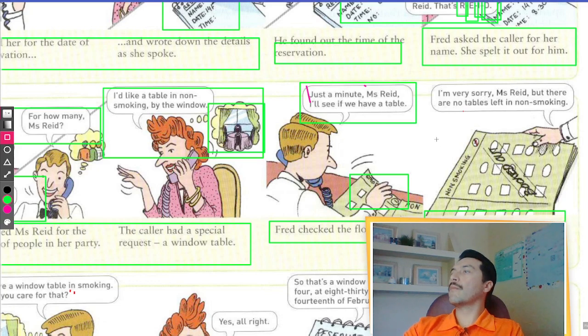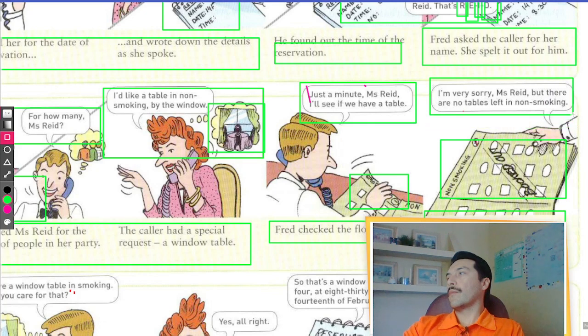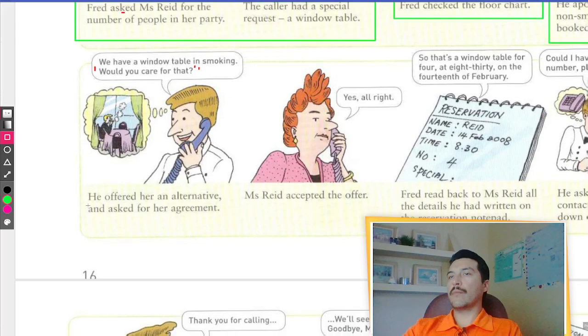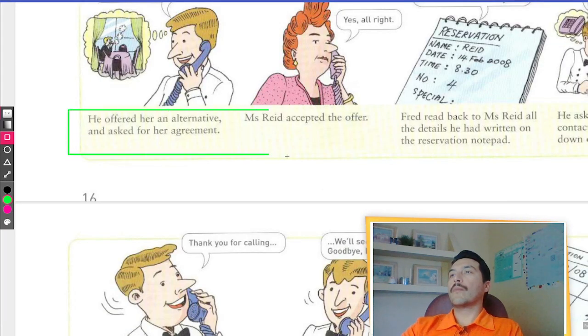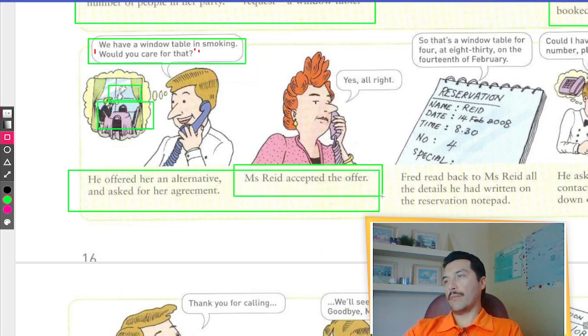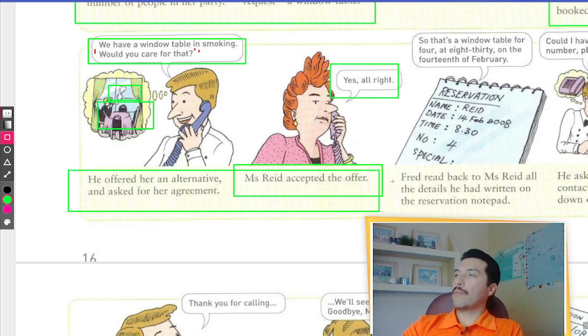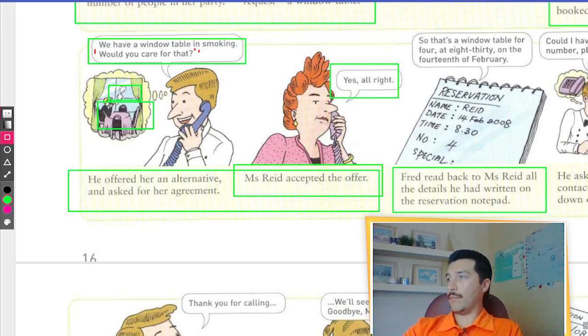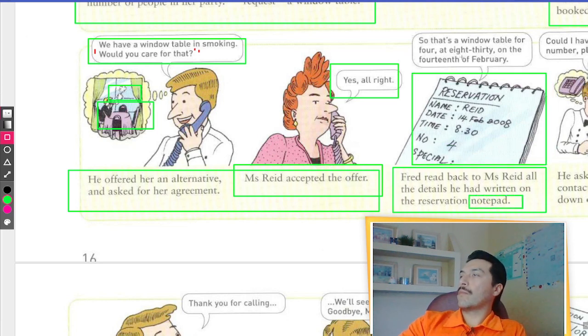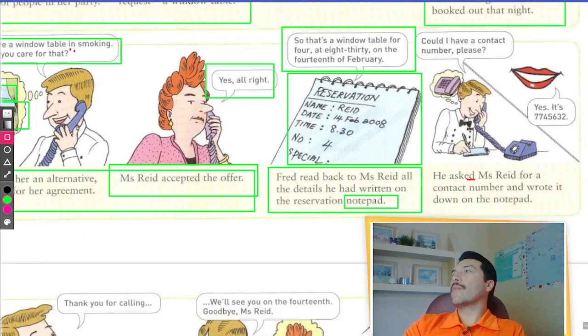He apologized because the non-smoking section was booked out that night. I'm very sorry, Miss Reed, but there are no tables left in non-smoking. He offered her an alternative and asked for her agreement. We have a window table in smoking. Would you care for that? Miss Reed accepted the offer. Yes, all right. Fred read back to Miss Reed all the details he had written on the reservation notepad. So that's a window table for 4 at 8:30 on the 14th of February.